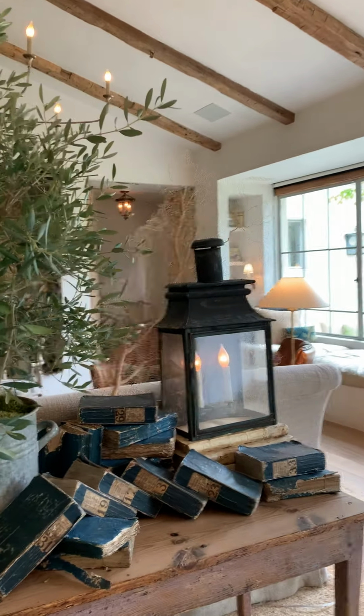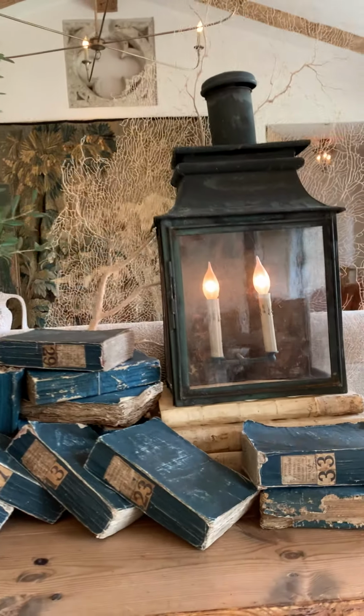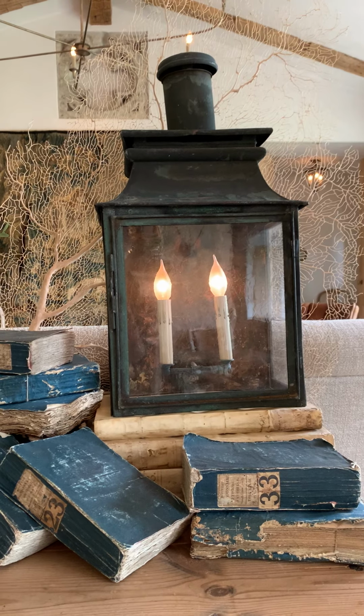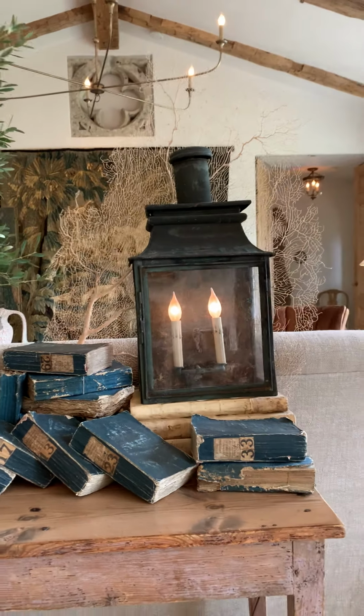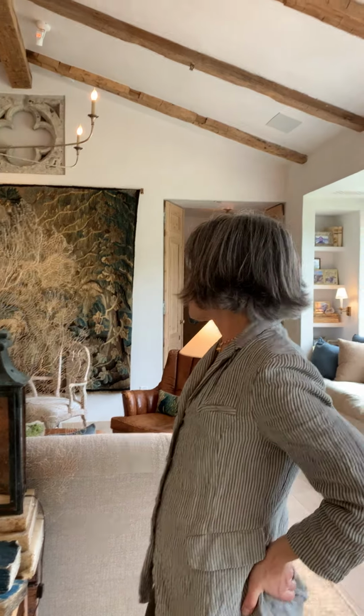Oh, and I love using outdoor lanterns for lights. This one is supposed to be a hanging lantern, but we just use it as a table lamp. And again, blurring that indoor-outdoor feeling here. So I think that's about it for this room.